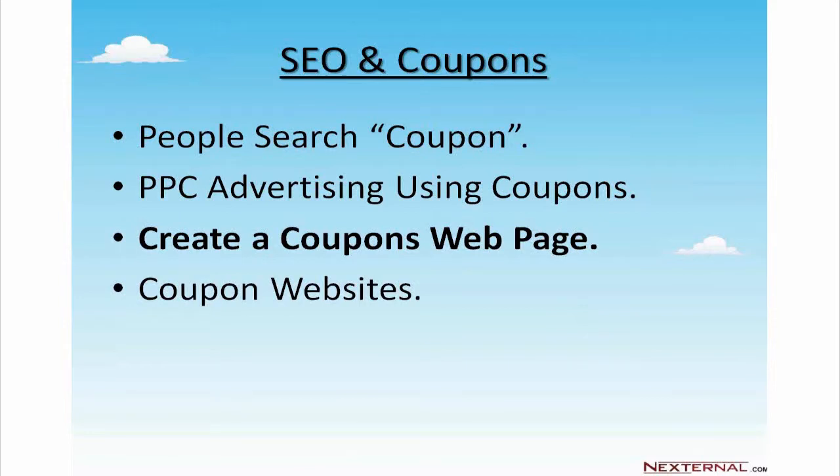I don't have an example of this, but what this would be is when you run a promotion or you have a coupon, create a web page that lists those coupons. Show your past promotions, even if they're expired. That could be, let's say on your blog, if you're just publishing those promotions on your blog, something that can create content for the search engines to pick up on. So not only will your customers be able to go there and say, oh, there's an active coupon here, it also creates content for the search engine to pick up on.